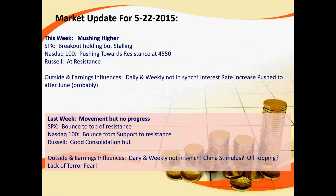So what does that tell us? If the weekly charts are out of sync with the daily charts, it's telling us that if we are in fact going to go into a stronger uptrend, the two of them have to get into sync, so they're going up together with the indicators and those type of things. If they're out of sync, the market will tend to just vacillate between levels of resistance and support until the market gets back into sync, and then it's going to go either one or two ways.